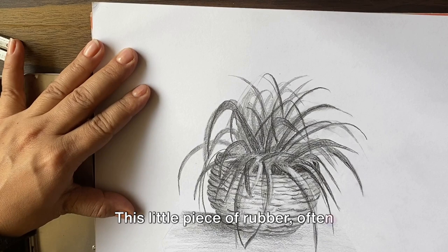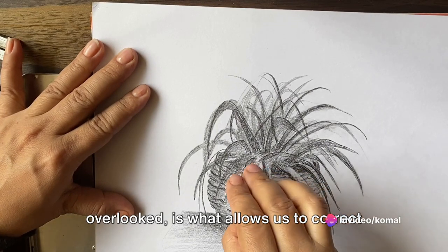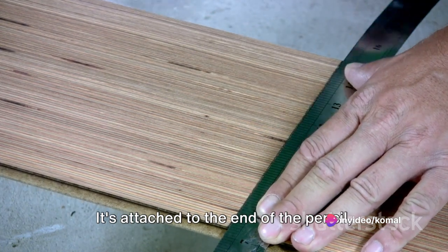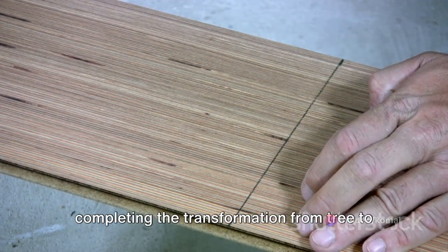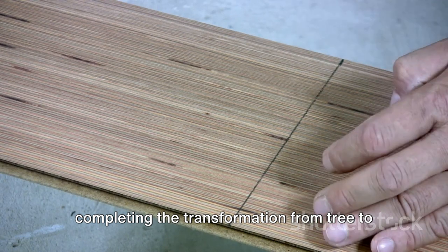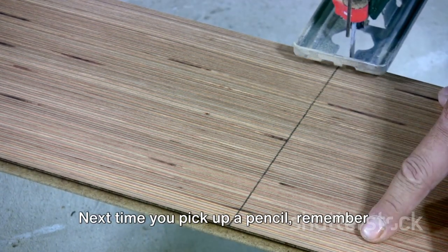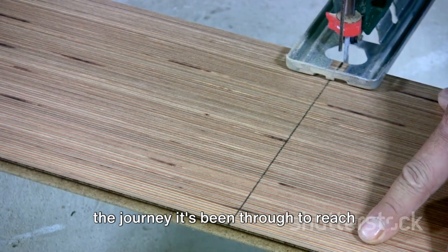This little piece of rubber, often overlooked, is what allows us to correct our mistakes and keep our work neat. It's attached to the end of the pencil, completing the transformation from tree to writing instrument. Next time you pick up a pencil, remember the journey it's been through to reach your hand.